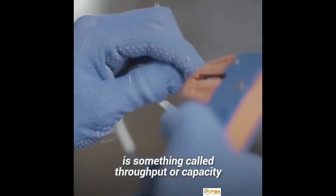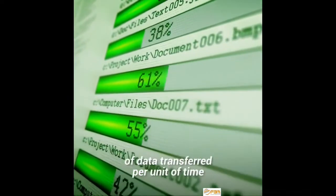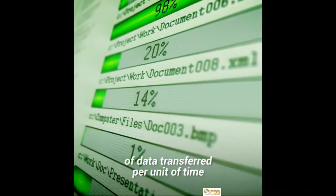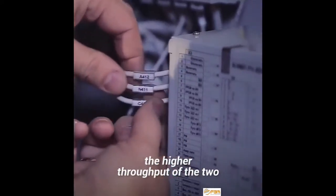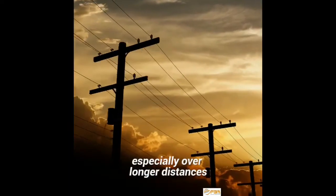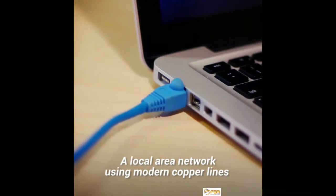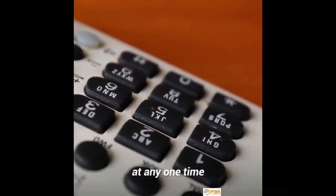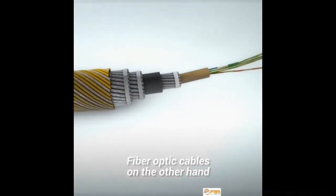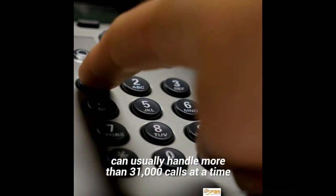For all intents and purposes, when comparing the speed of the two, what we are really talking about is something called throughput or capacity. These terms relate to the relative quantity of data transferred per unit of time. Fiber optic cables have, without a doubt, the higher throughput of the two, especially over long distances. A local area network using modern copper lines can usually handle around 3,000 telephone calls at any one time. Fiber optic cables, on the other hand, can usually handle more than 31,000 calls at a time.